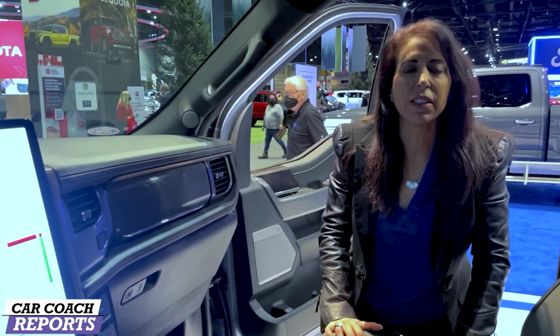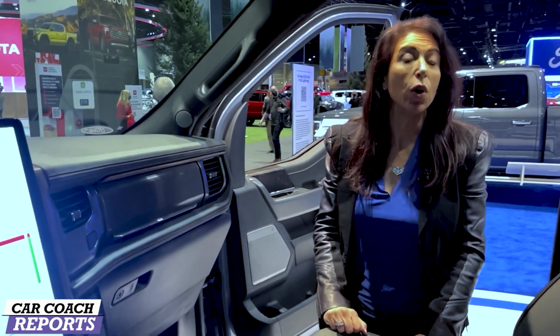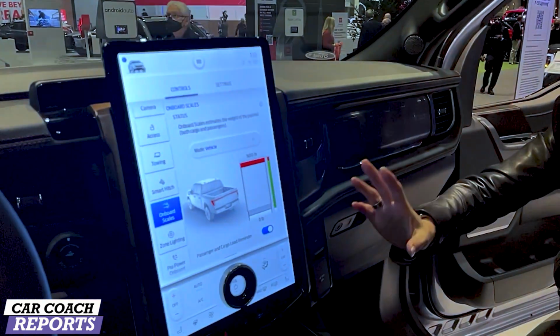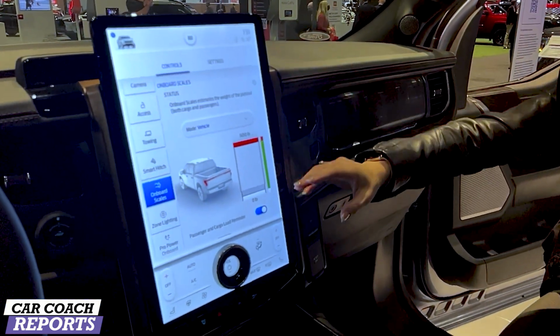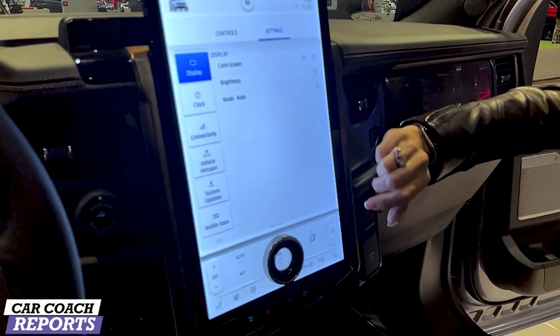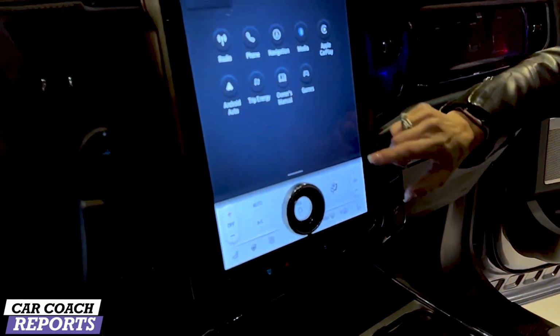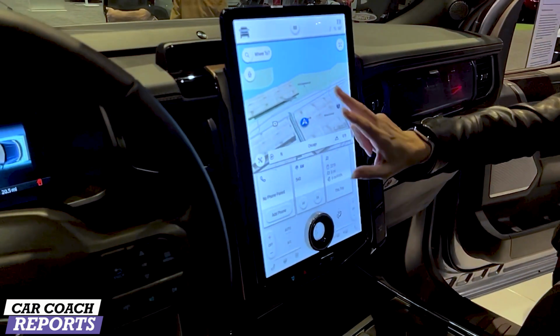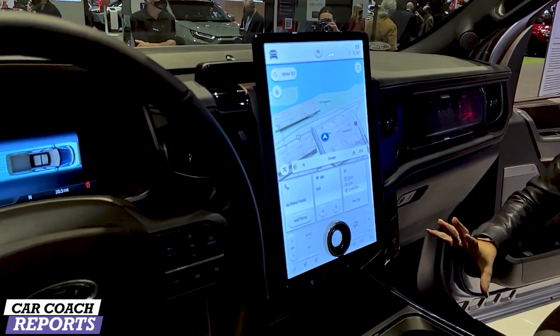So coming into the inside, what you see is something that might remind you of the Mach-E. You've got your regular gauges in front of you, but you have this beautiful, gigantic lit screen that allows a lot of information, not just for towing, but also for different settings, which you can go into here, just like the Mach-E. All of your regular information is here as well. Again, this has got navigation, big screen, which I like.